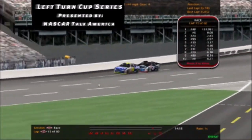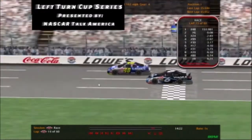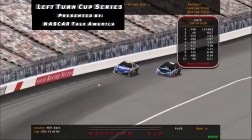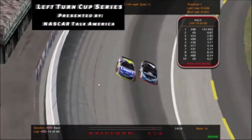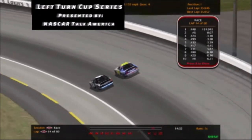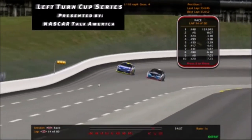He's hounding him. There he goes. He looks to the inside. Is he going to get there? Yes, he gets there. Side by side for the lead. Will Johnson hold him off again? I don't know about it. I think the 6 is going to get it in this turn. He's not quite got it, but at least he's able to hold it, unlike the last time.